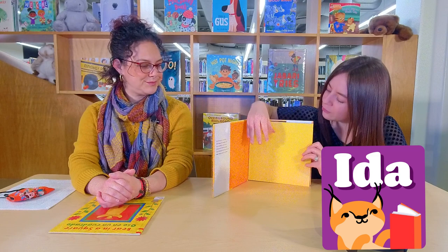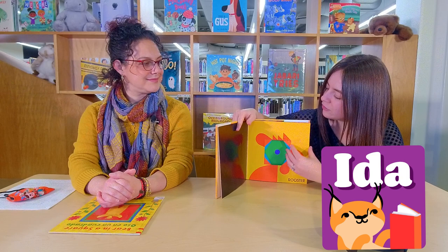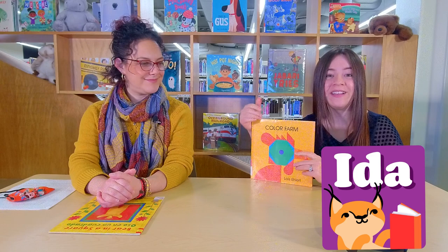So each of the pages has an animal to guess, and then when you turn the page, you have a shape to guess. Neat. Monique has our second title.